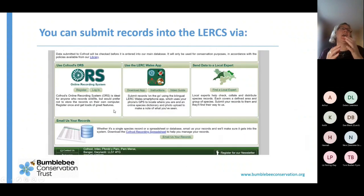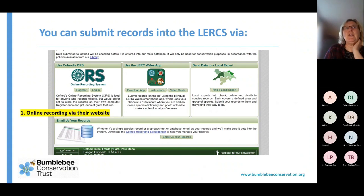And basically, they are responsible for holding biodiversity data, liaising with the national databases, and for supporting people to become recorders. So there are 4 ways that you can submit a record or a group of records into Subrec, your local environmental record centre. This is actually the page from Cofnod, the North Wales one, but they're all very similar. So you can register on the Subrec website, and you can submit records straight into their online recording system.